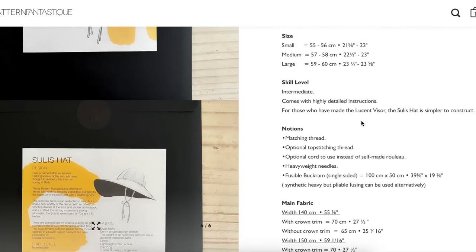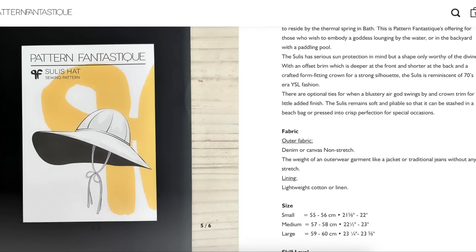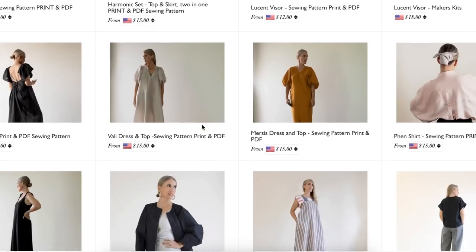Maybe if you buy the kit from the other one, you'll understand more what buckram is and then be able to source it yourself. Or maybe it's one of those things you just type into Google and then it's like a million different options. Okay, Glacial Tee.